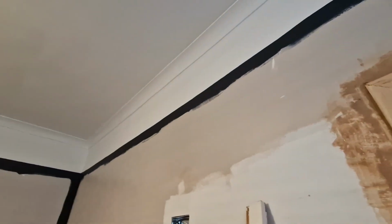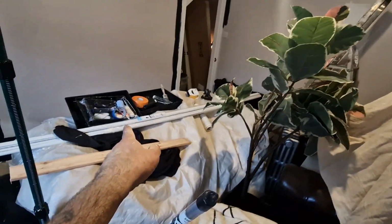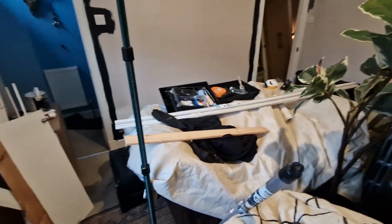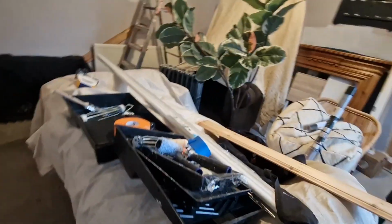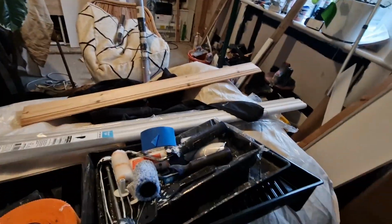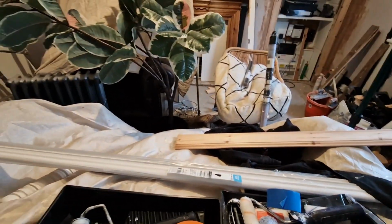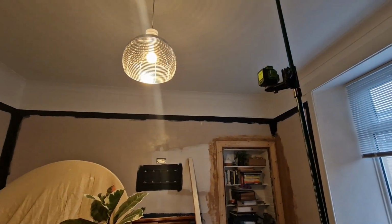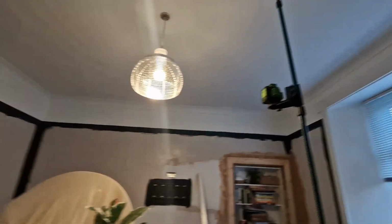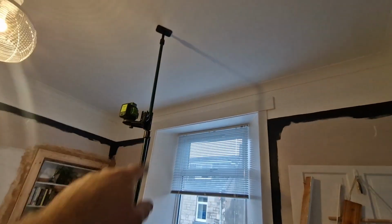My next job is picture rail. She wants it just at the top of the dark colour. So I've got my picture rail all there. I hope I've got enough, or I'll nip away to B&Q and get some more. There's 5 in a pack, it's 2.4 metres each, so all in about 12 and some metres. I think it's just about under 13 metres, so I should be able to do it. I might have to go and get another one, but I'm not too sure. The fact there's a big window might be alright there.